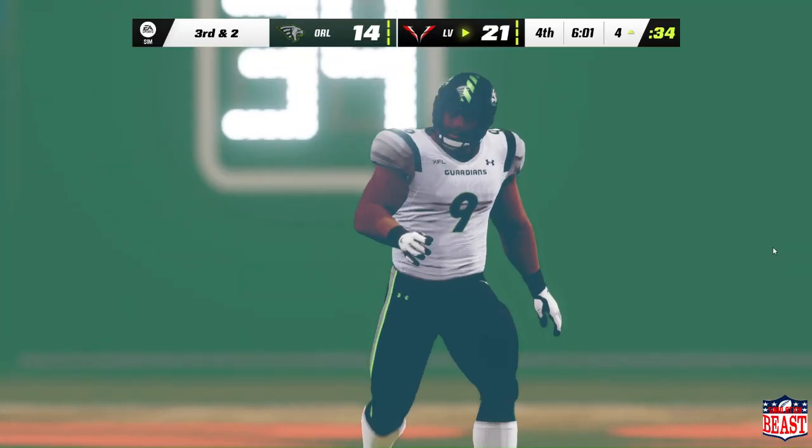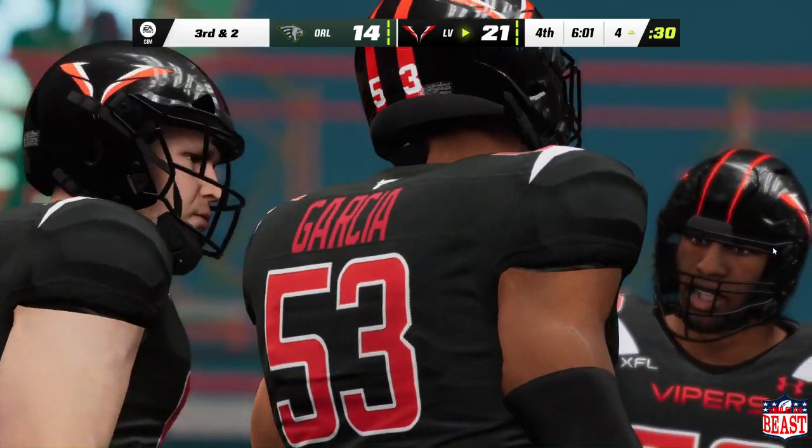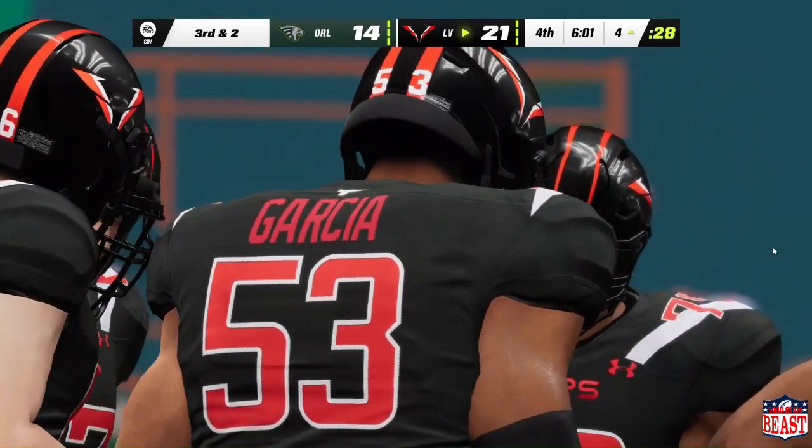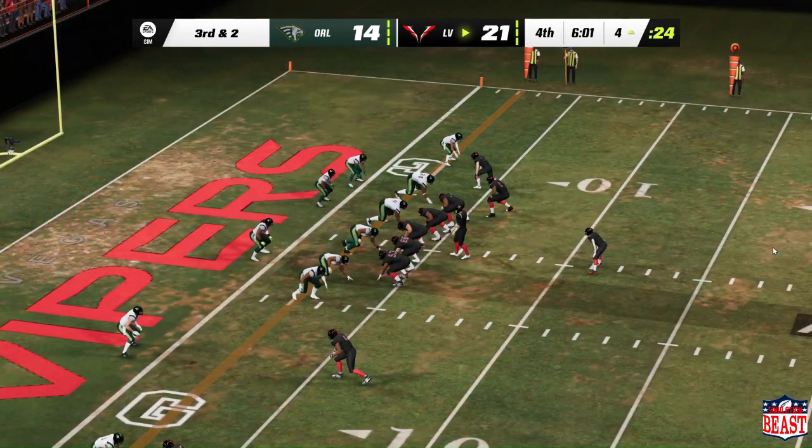Back of the end zone, could he get his feet down? No, it's incomplete. I'm going to need some help with this one. How did he miss him? Wide open in the end zone. He's not hurried.